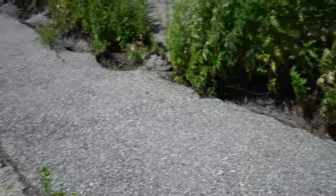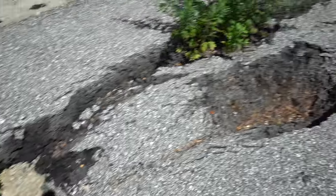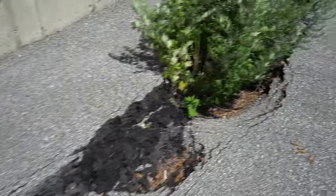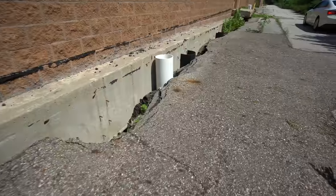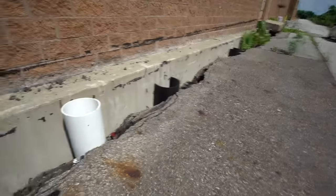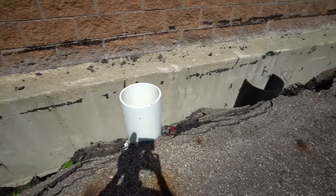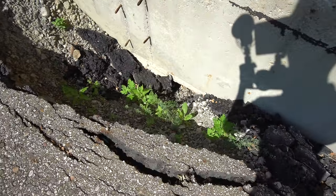So this is behind Walmart. And look at the amount of displacement there has been from the ground sinking. My God. This is the foundation of the structure right here. And you can look, it's literally, you can see under the foundation.